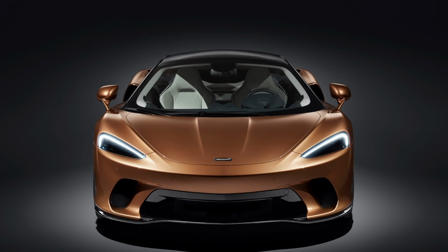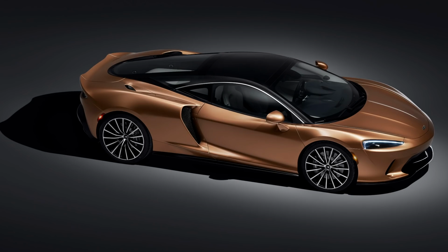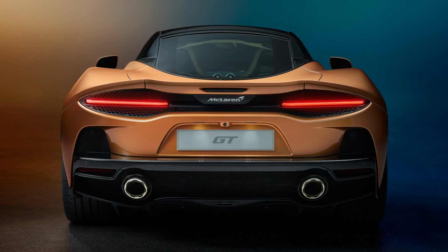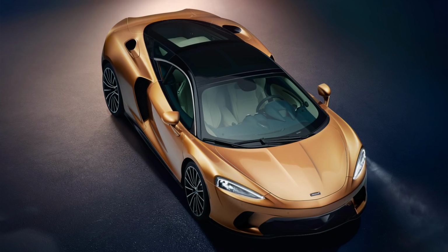It looks a little bit like a Ferrari F430 to me in the front. That's the only thing. Otherwise, it looks so good. Just nice clean lines, very simple. Looks great. So this is outside of the sports and super series vehicles, and it's supposed to slot in between the 570S and the 720S in both pricing and performance.